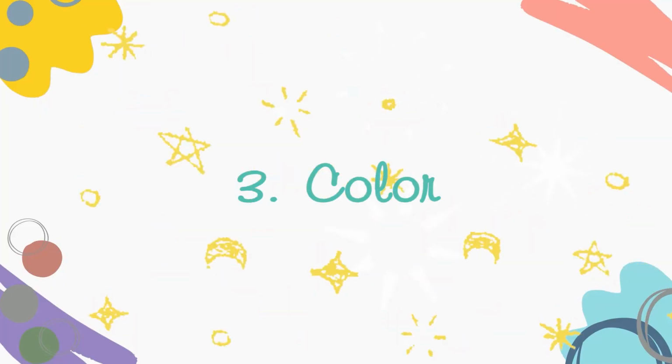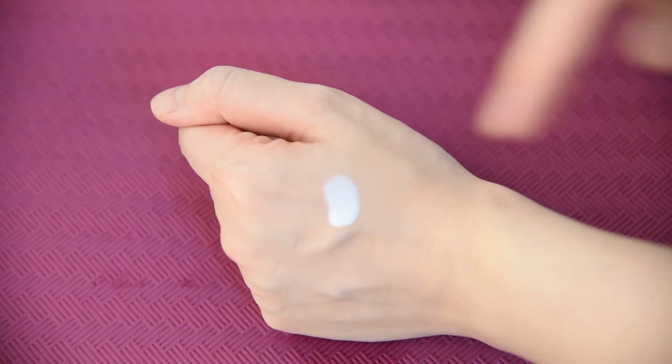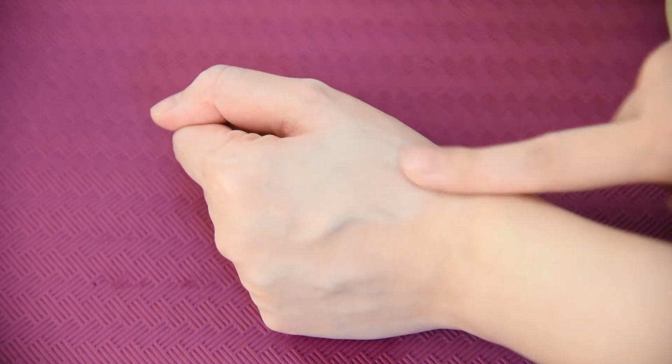Category 3, color. This sunscreen has a white color. When applied onto the skin, the sunscreen blends in right away and doesn't leave any white cast. It looks very natural on the skin, like I'm wearing nothing. So for color, I'm going to give it a score of 10 out of 10.